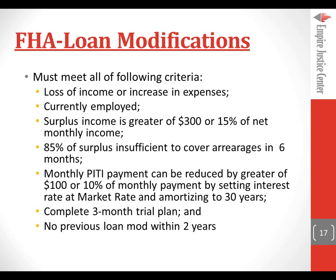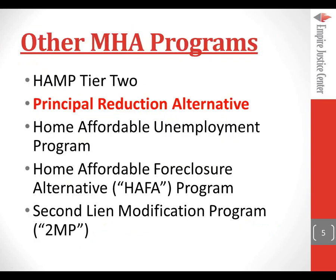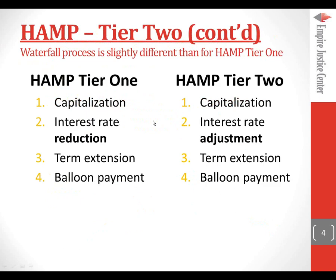Now, let's go back real quickly to the HAMP Tier 2. Okay, so we talked about the fact that under HAMP Tier 1, one of the initial tests for homeowners is that their debt-to-income ratio has to be above 31%. The whole idea of the HAMP Tier 1 is to reduce that debt-to-income ratio from whatever it is down to 31%. HAMP Tier 2 expands the universe of people that could qualify for a HAMP modification. That initial DTI ratio, which for HAMP Tier 1 has to be above 31%, for HAMP Tier 2, my understanding is it could be anywhere between 25% and 42%.